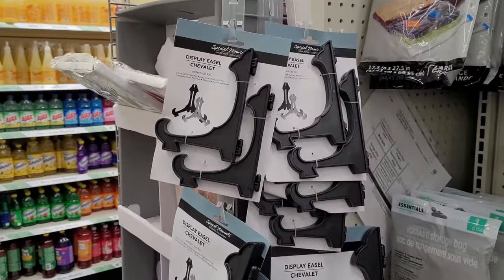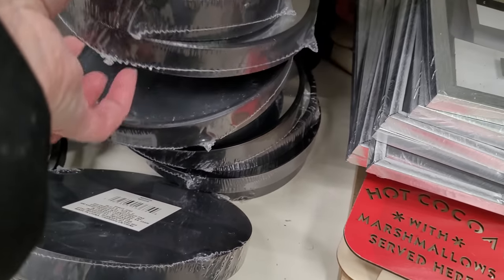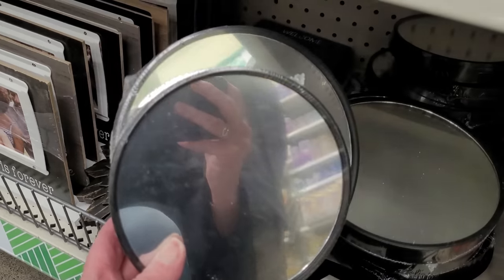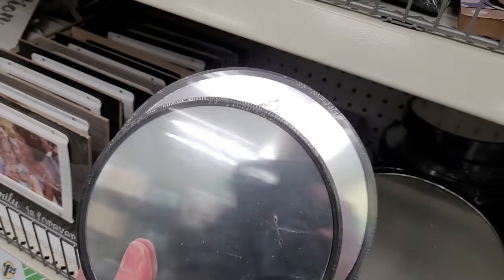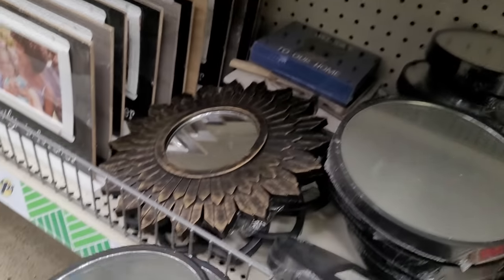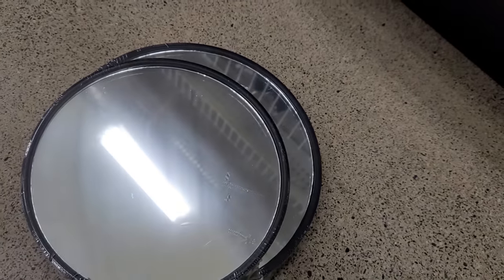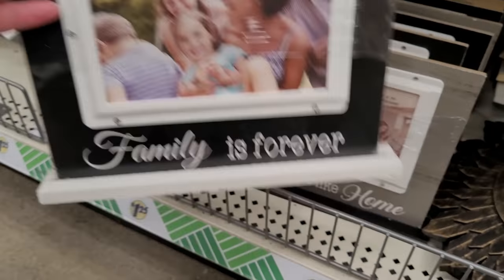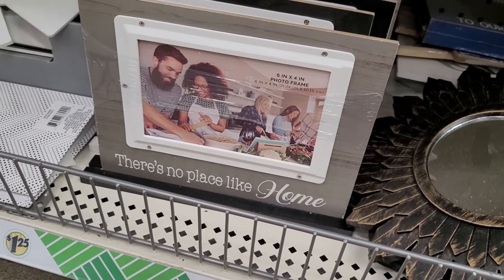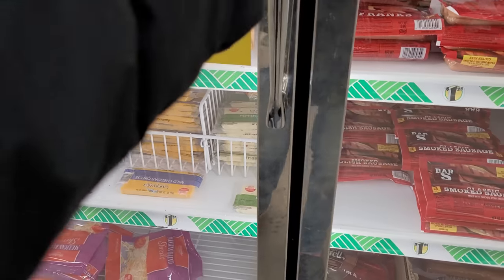And I am telling you, the plate stands again, another must-have Dollar Tree product. Now, I've seen something similar at the Dollar Tree in the past, but never the thickness of this. And I like that they have graduating sizes of these mirrored in the circles. That's really kind of fun. You could do a cool wall display. I also thought this was a really nice frame. The quality of these seemed very nice, and they had three different colors of the wood.